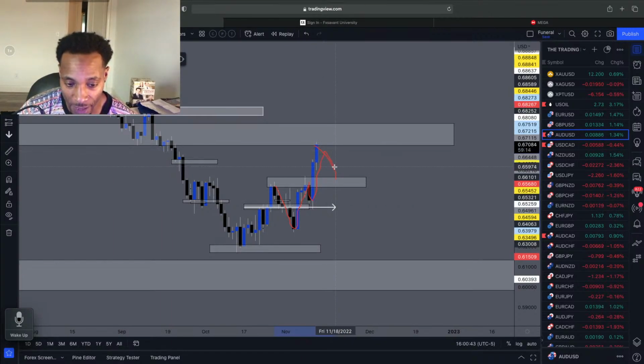This W formation, you would like to see come back and retest some of these levels before we actually continue to the upside, if that's what the market wants to do. But either way, I will be looking to trade the retracement back down, and from there I can decide whether the market's going to make this move to the upside, or if that is the momentum they needed to go ahead and continue to the downside.